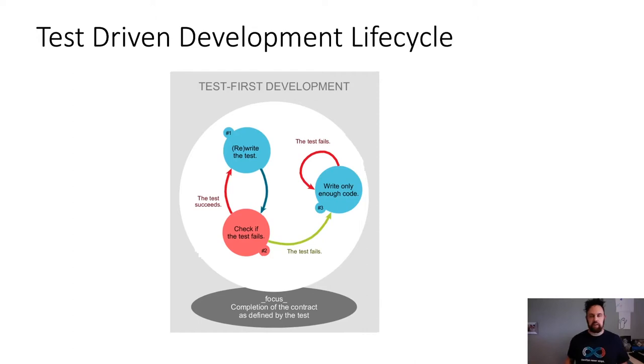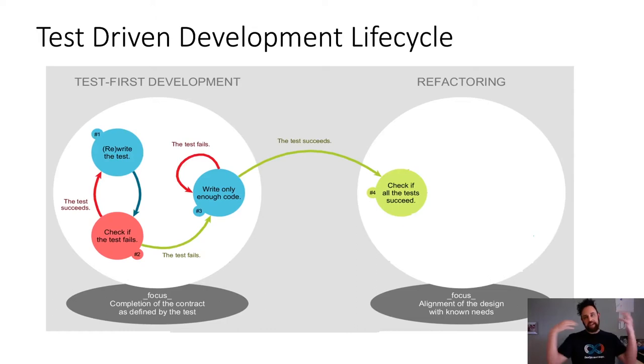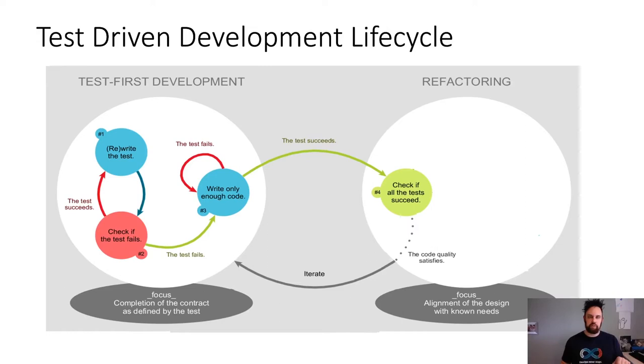That's okay. But then we get to a point where we need to feed our code in and run all the tests. And if all the tests succeed, we can be confident that the new code meets not only the test requirements, but it does not break or degrade any existing features. And if they do, the code must be adjusted until we pass. So we iterate through this.